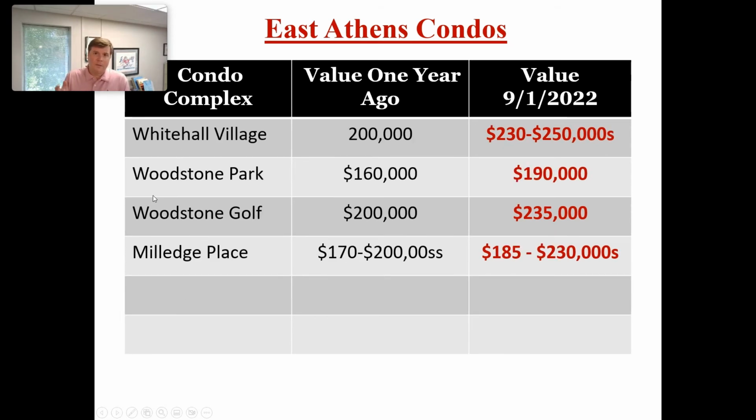Whitehall Village, large development right there on Whitehall Road. You've got some varying floor plans. There might be some 3-bedrooms or some basement plans, but generally a year ago you saw 200. Now you're probably going to be looking at 230, 250 at Whitehall Village. Woodstone Park. Woodstone Park is down on Riverbend Parkway, Bill Hilly Road. Sold a few units there too. I'm probably seeing values a year ago around 160, 165. Now we're kind of going like this at that 190 range. You should expect that to kind of be the bar for that place right now.